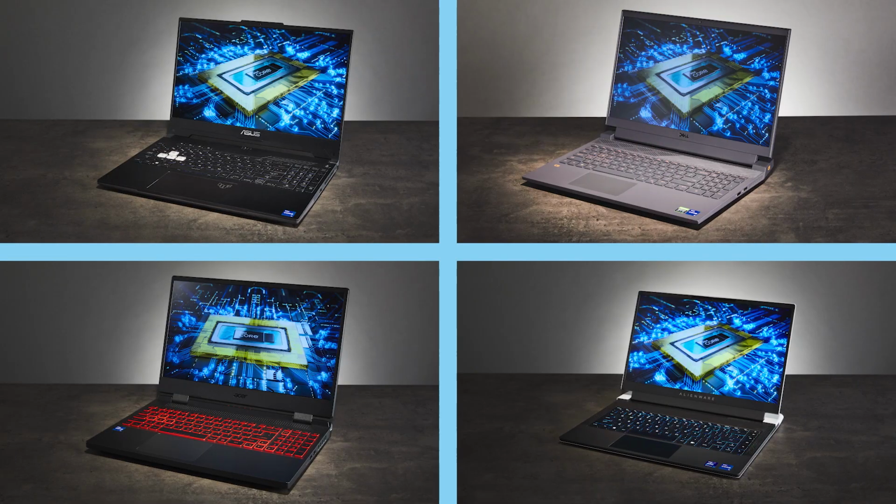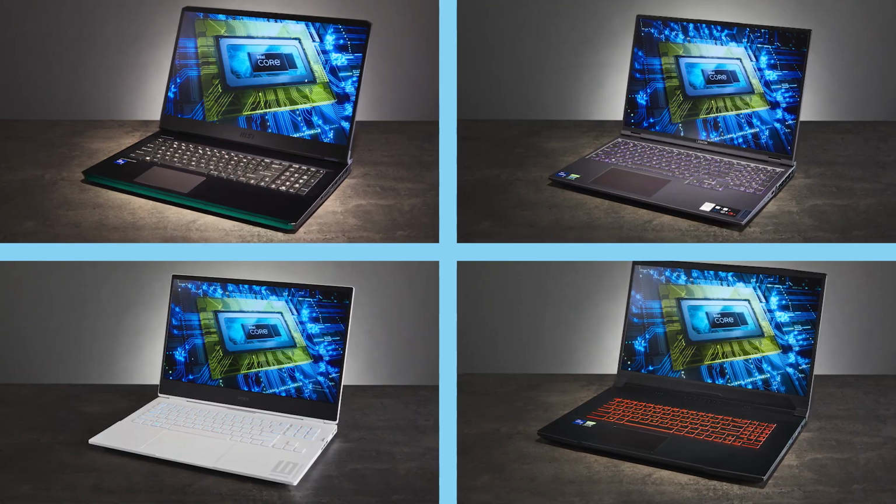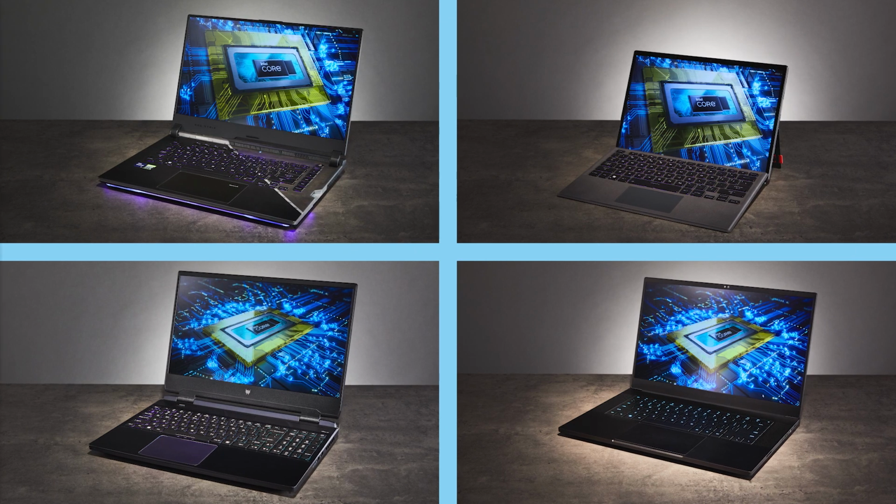So there you have it, 12 gaming laptops with 12th gen Intel Core processors. These portable gaming machines bring both power and flexibility thanks to the performance hybrid architecture of their Alder Lake H series CPUs. They also give you the freedom to choose the GPU, display configuration, and form factor that's right for you and for your cat.